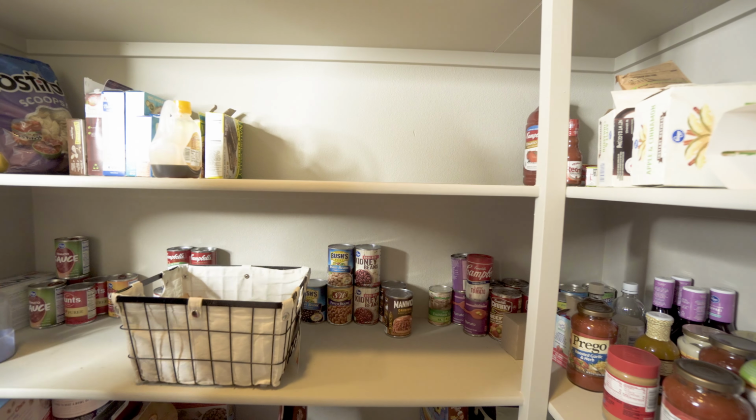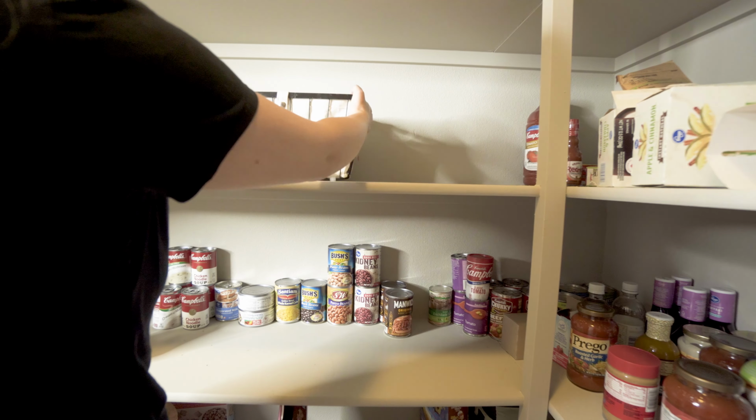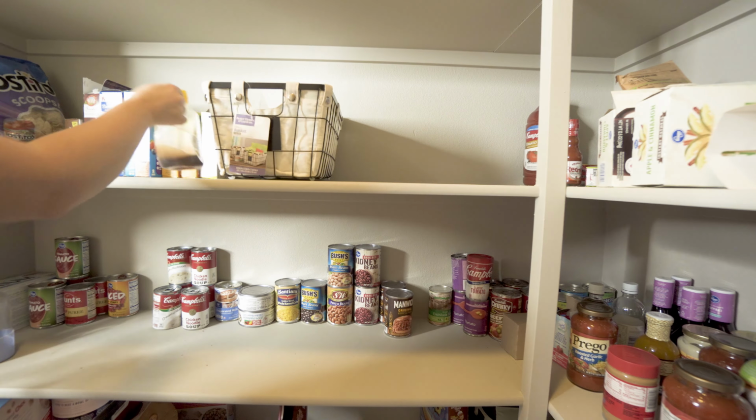I'm not the biggest fan of these shelves because they have a texture put on them that is similar to what is on the walls, and it makes them really difficult to wipe off and clean.